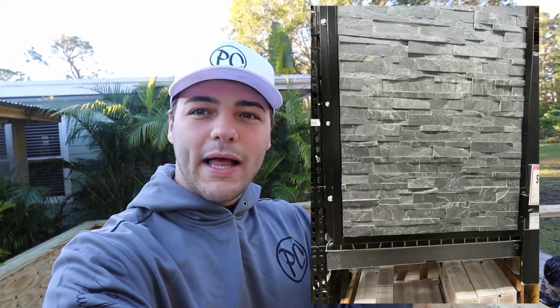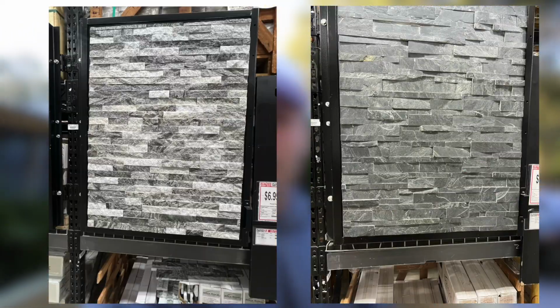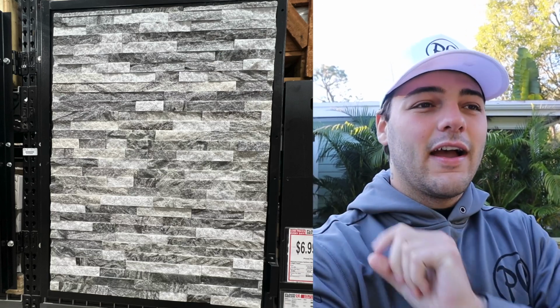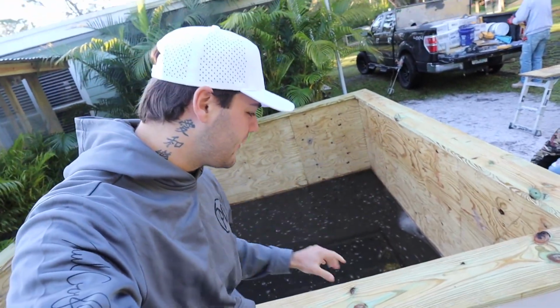Now originally I had 2 different stones I was working with. The all black and the one we ended up actually choosing. These are the 2 options I had. And I picked the one on this side because all black would have looked really nice, but I figured if the top piece, the trim of the pond, this piece of wood right here, if that's gonna be black, I wouldn't want the whole wall to be black as well.